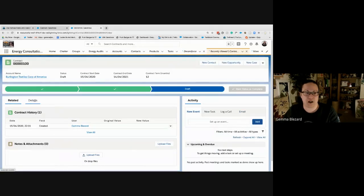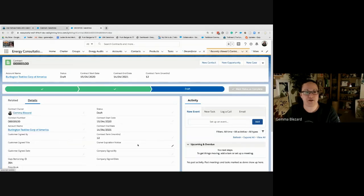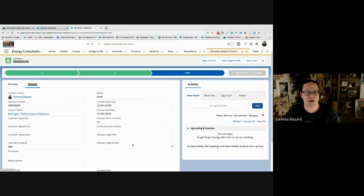Go to details and we should see the number of days left in the contract. 364. Your new fields will always appear on the left-hand side at the bottom of your top section.